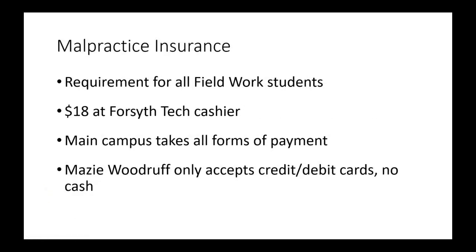One of the requirements for all students completing fieldwork is malpractice insurance. That goes for work-based learning and clinicals. And it's fairly simple to get. You can either call the Forsyth Tech cashier, or you can go into one of the campus locations and pay $18, and you will have malpractice insurance.